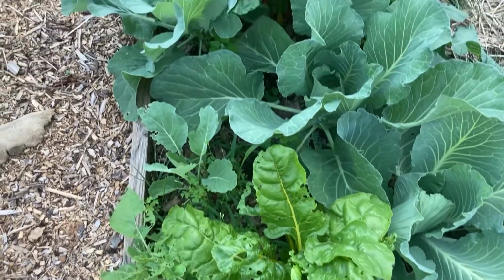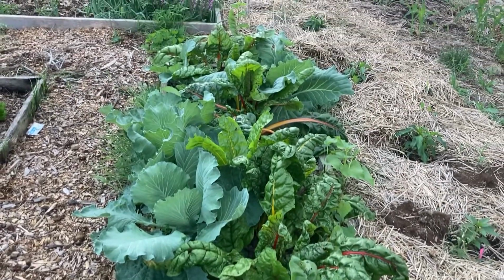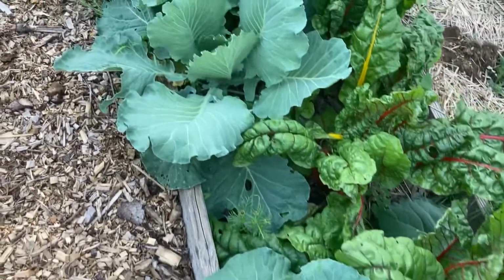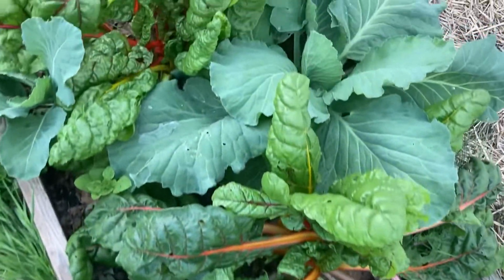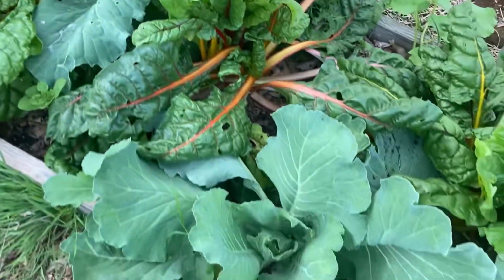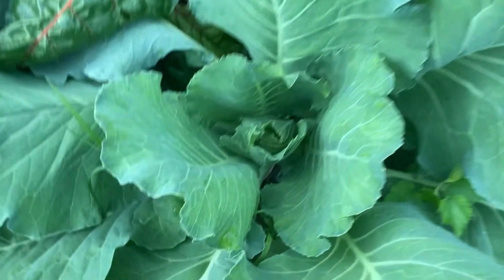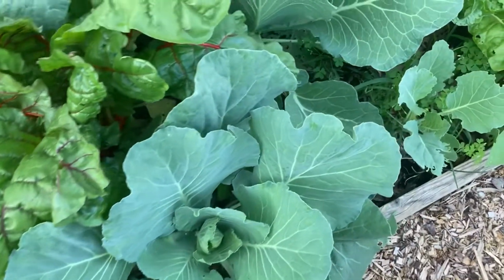So this bed got very much overplanted. I definitely underestimated how big everything got. But my cauliflower that was doing a little bad got heat shock when I brought it outside. It got too much light, so I burned it a little bit. I didn't know that they were going to come back. And you can see, even the ones that were doing really poorly have come back, and they're just starting to head up and form their heads.